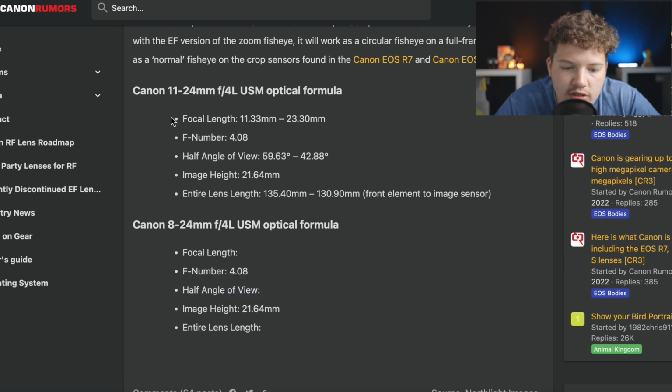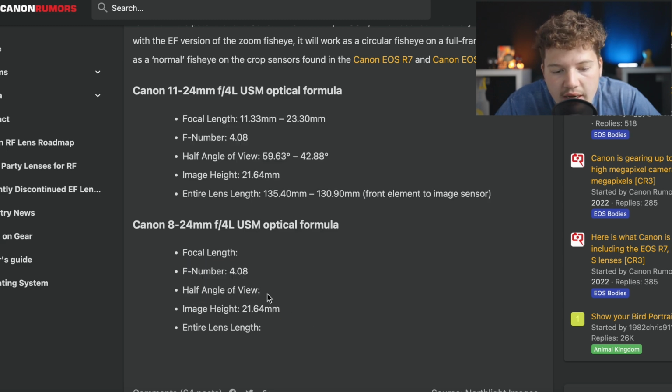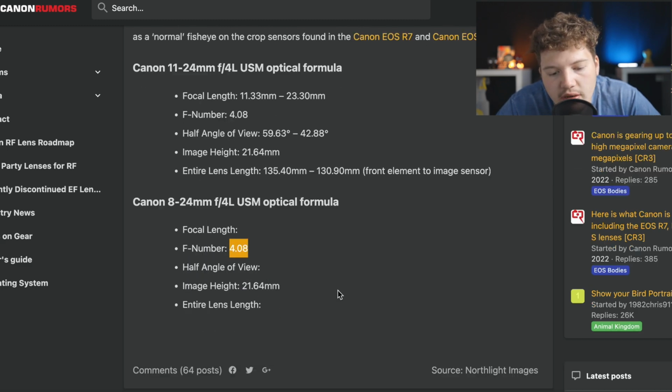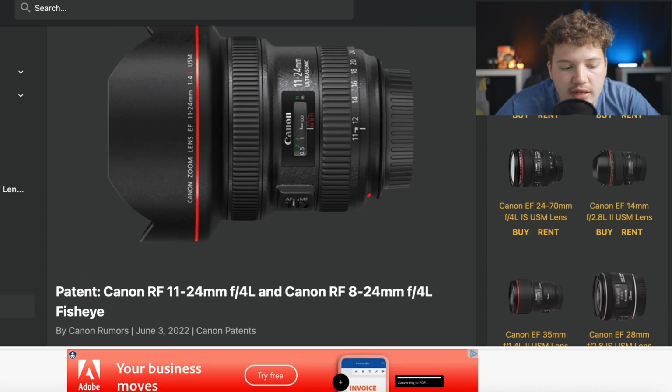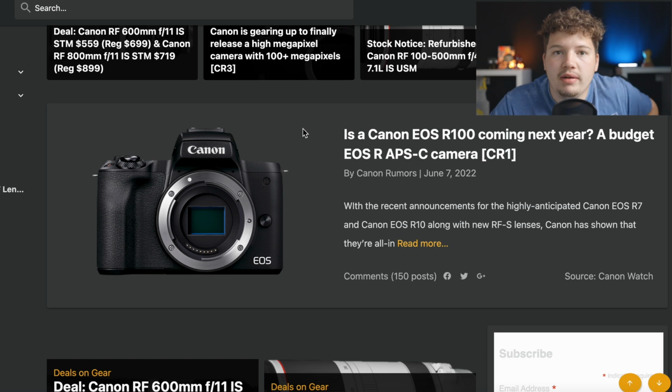And it's actually got some details on both of the lenses down here as well, about how high it is. Look how high. And it's got the F number and everything like that. So that's that actual article done. It's a very short article, but it's basically saying that there could be 2 new very ultra wide Canon RF lenses coming later this year and potentially early next year. But the second article that I was actually going to get on today is the new Canon camera that might be coming out next year as well.